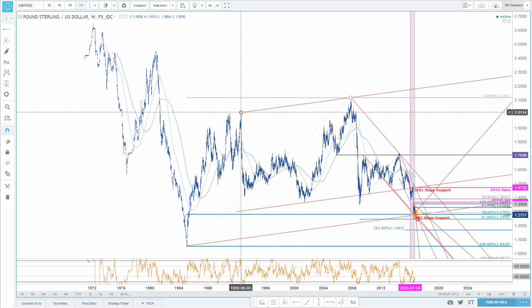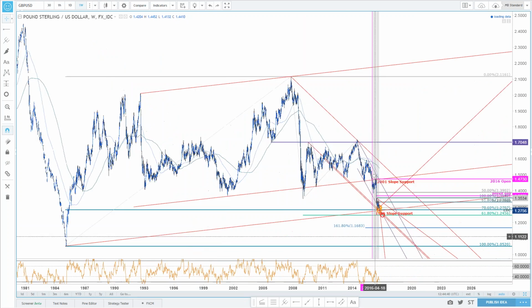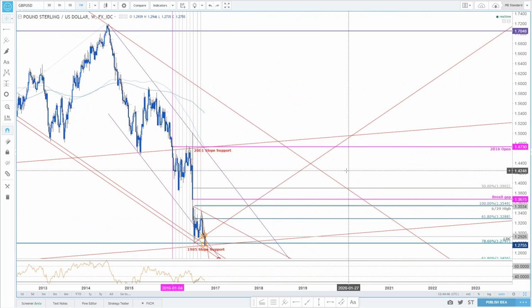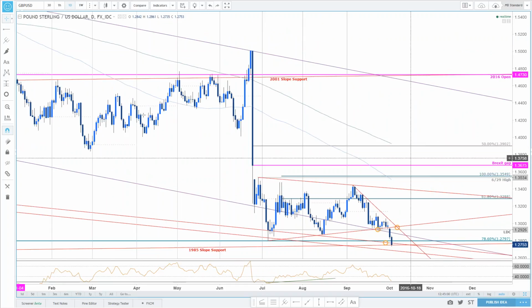So basic slope resistance taken off the 92 and subsequent high that we made in 2007. You can see that slope extended off the low that we made for 2001 offered some really nice pivots. We broke this year, tested it as resistance, moved off. That same slope extending off the low from 1985 is being tested right now as support. Last ditch effort. Again, not necessarily something to say, okay, let's take a long position, but if you're holding short exposure, I'd be very mindful at this point for the sterling.